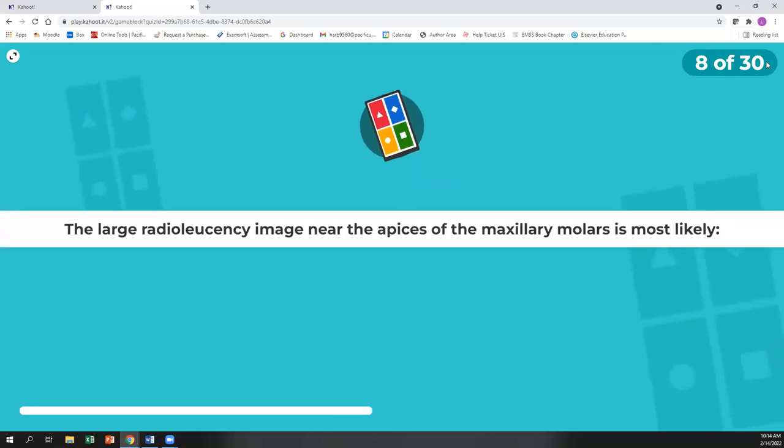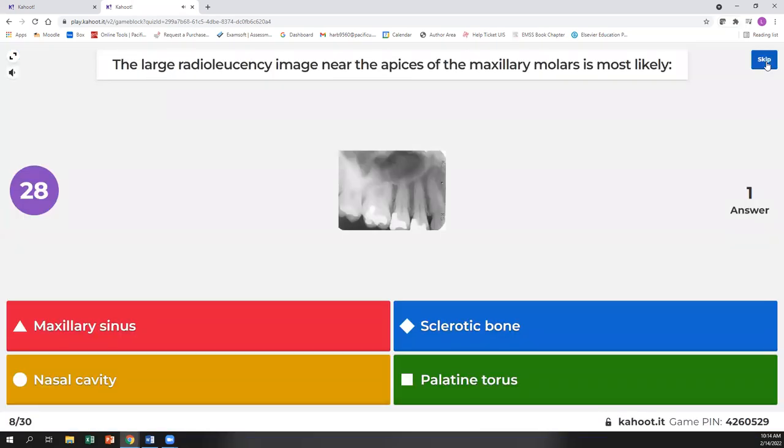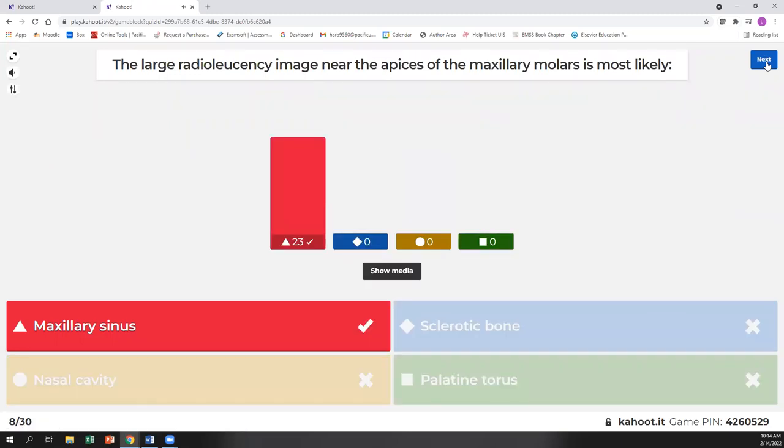The large radiolucency image near the apices of the maxillary molars and premolars is most likely what? So the large radiolucent area above the teeth. What do we call that? Yes, maxillary sinus. Good job.